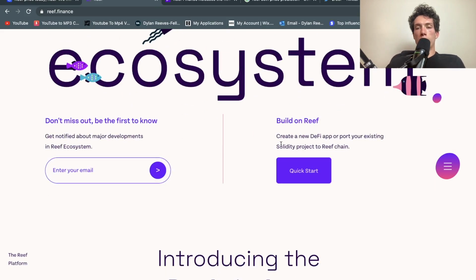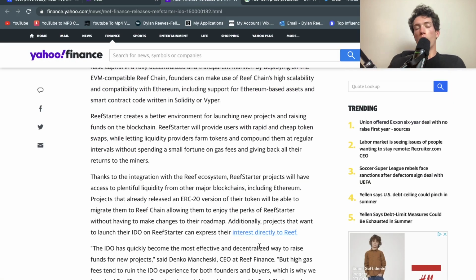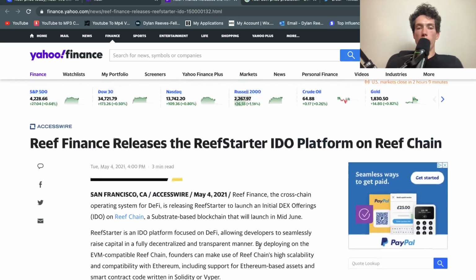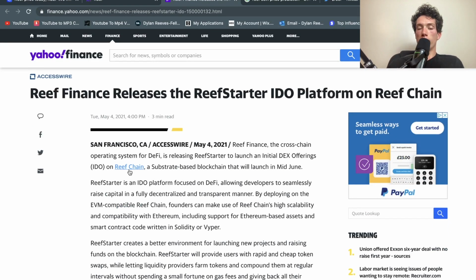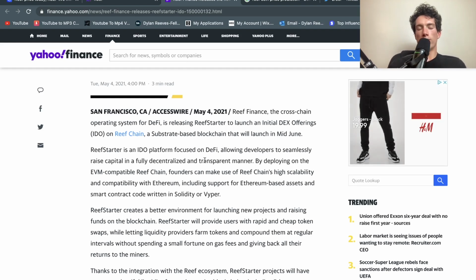Now, the development that I wanted to talk about today is exactly this: building on REEF chain, and how you can now create DeFi apps using REEF, and they claim to be more efficient than some of the other opportunities to create your own apps out there. So in a recent interview, we can see that REEF Finance releases the REEF Starter IDO platform on REEF chain. REEF chain is a substrate blockchain that will launch in mid-June, and REEF Starter is an IDO platform focused on decentralized finance, DeFi, allowing developers to seamlessly raise capital.